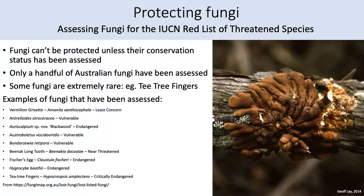We know that some fungi are extremely rare. For example, there's the tea tree fingers. It's only been found in five or so populations in Australia and New Zealand, so it's actually listed as critically endangered. And there's a few other species examples that have been assessed below on that slide.